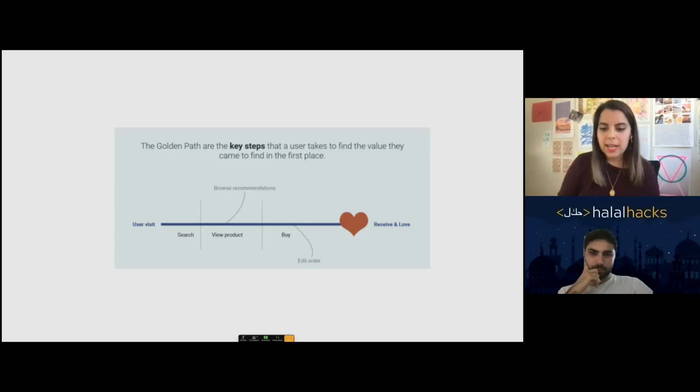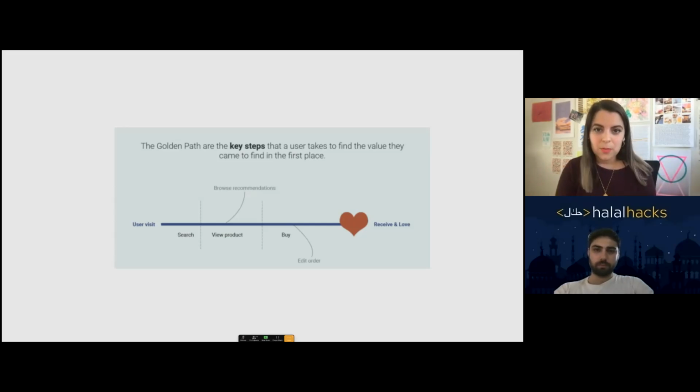But for your own site or product, whatever it is that you're building, you'd be surprised at how useful it is to clarify what this golden path actually is. Maybe as a team, sit down, write this out on a whiteboard and leave it up. It can help you evaluate how successful your design or your product is at actually achieving those product goals. So I'd recommend that.